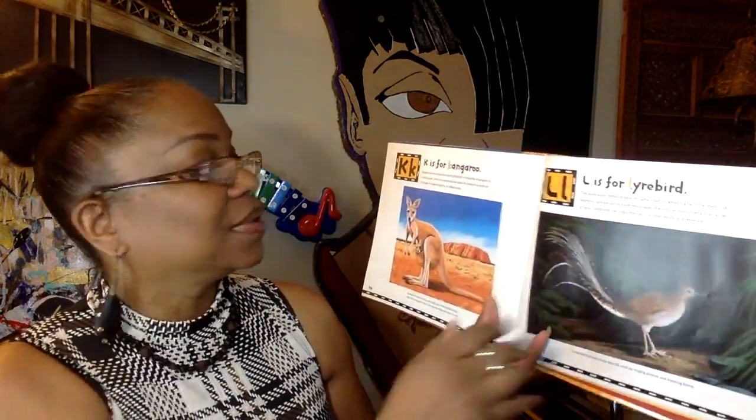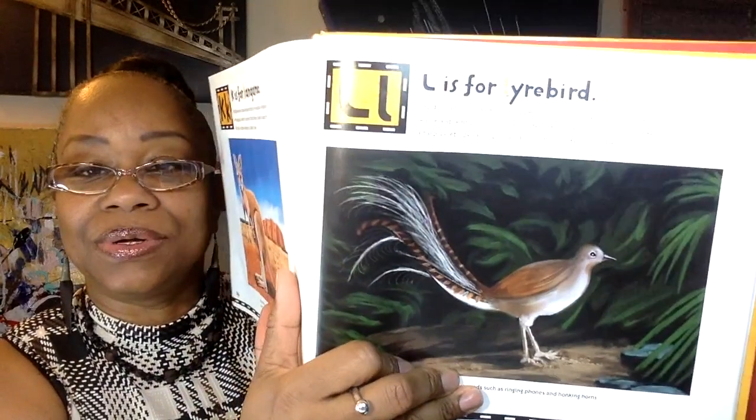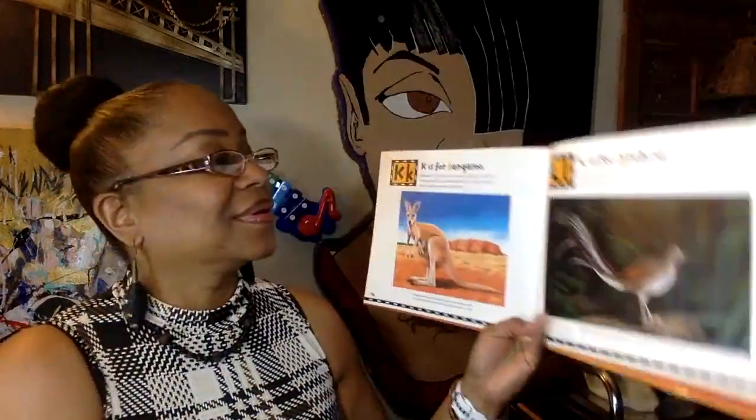All right, L is for lyrebird. The Australian lyrebird gets its name from its amazing tail. The male's tail feathers spread out to form the shape of a lyre, an instrument that is like a harp. The lyrebird can copy the calls of other birds and animals.